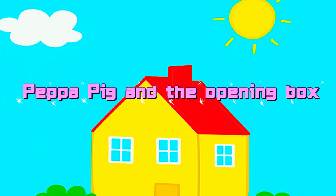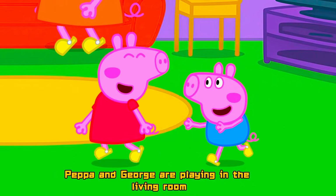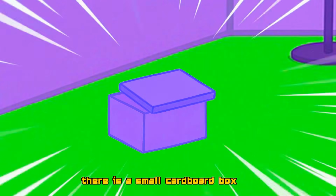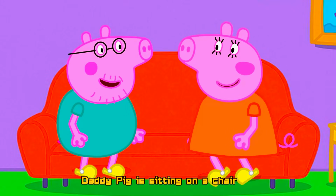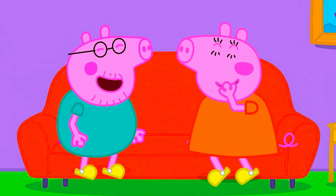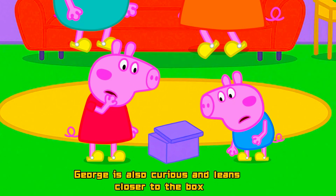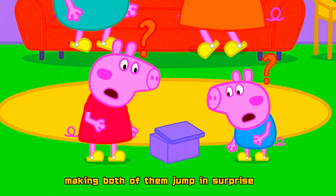Peppa Pig and the opening box. Peppa and George are playing in the living room. In the corner of the room, there's a small cardboard box with its lid slightly open. Daddy Pig is sitting on a chair, and Mummy Pig is sitting beside him. Peppa bends down to look inside the box. George is also curious and leans closer to the box. The box shakes slightly, making both of them jump in surprise.